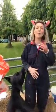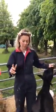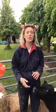So let's talk about breeds of cattle. There's 2 main types, continental and British breeds. A continental breed is a Charolais or a Limousin cow, and they're big, muscly cows, and so they're really good for beef but they do take quite a lot more feed than a British breed of cattle.